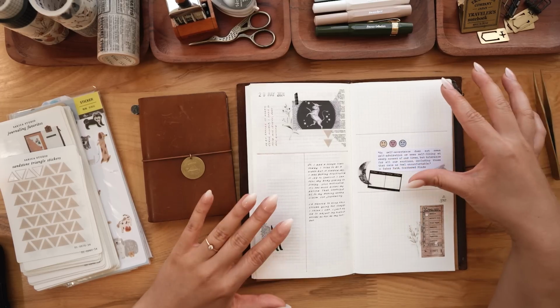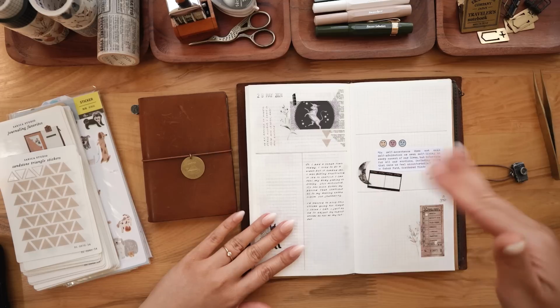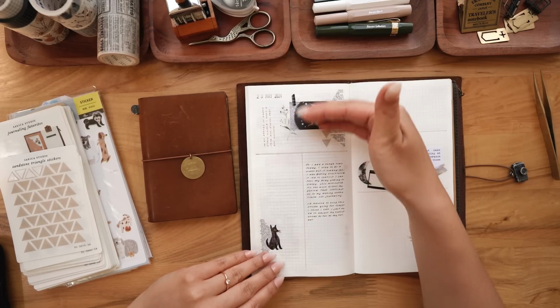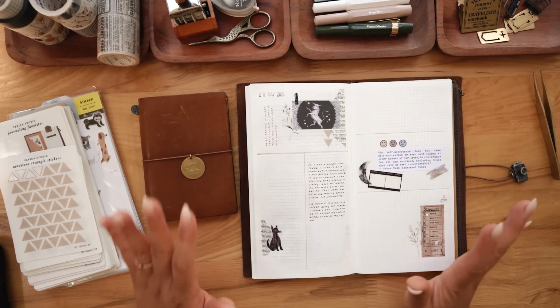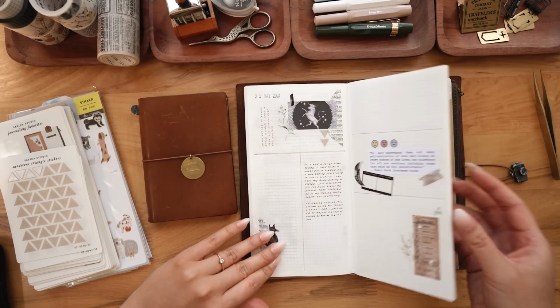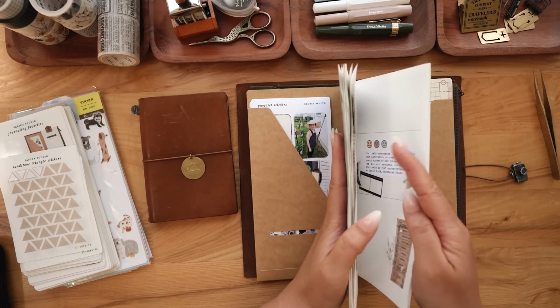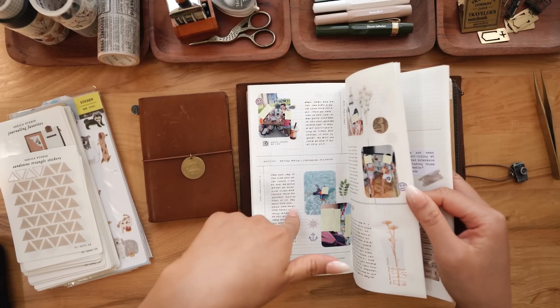stuff. And yeah, if you're wondering about that, I sometimes do all the collages first and then write, but other times I'll collage and then write and then put a line and then write and then collage. It really depends on my mood and what I need. So yeah, that's it. And I do want to mention the photos and stuff because I know people are going to ask about that.